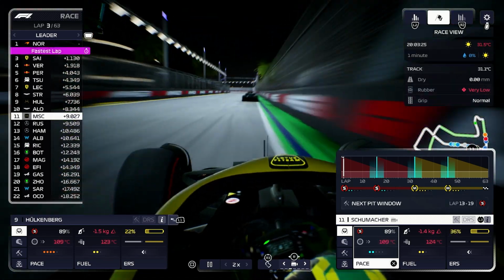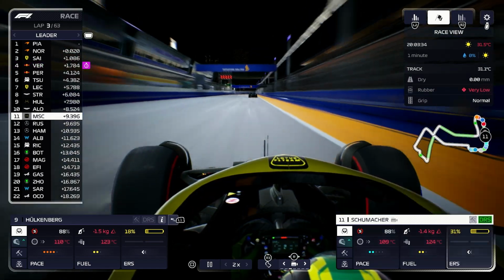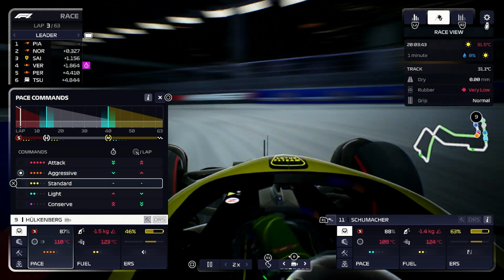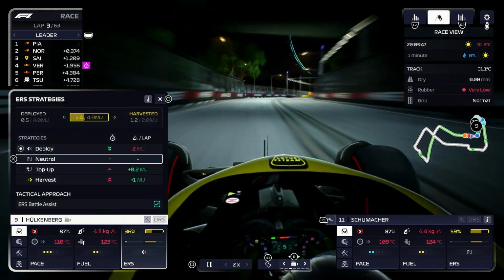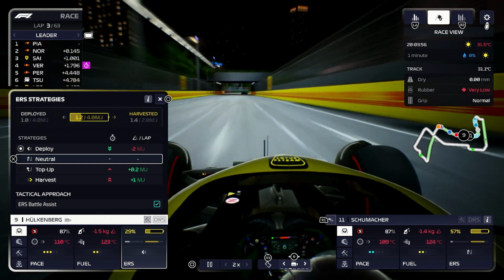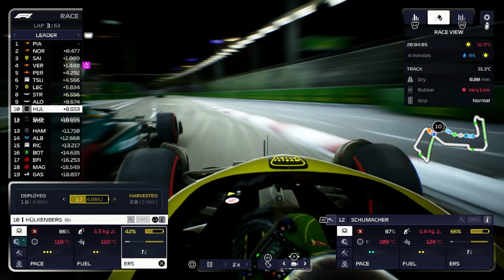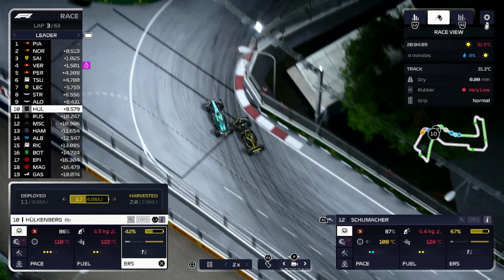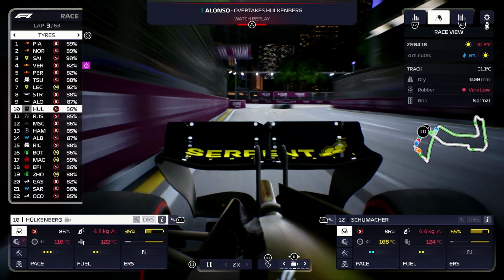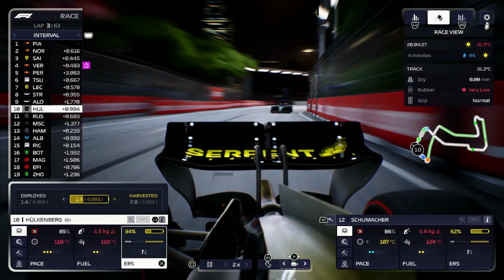And now Mick Schumacher. Gonna just drop off a little bit here. Nico Hülkenberg, he's gonna keep pushing as hard as he can. And Fernando manages to get back past. It's what we expected to happen. As Russell has now overtaken Mick.